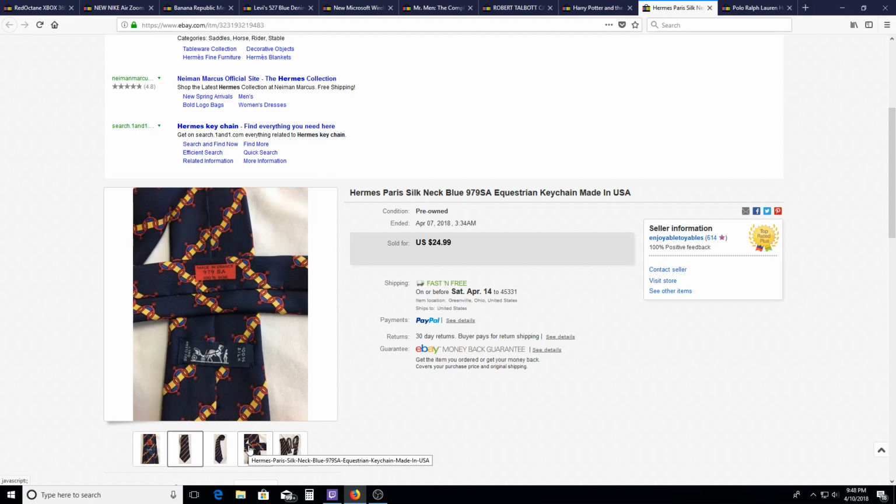I don't know. Hermes Paris silk neck blue equestrian keychain made in the USA. I didn't look at these before I was going to show you what they were. So here's probably one reason. Learning as we go, right? What do you see in that title that is a big dummy mistake? Well, what don't you see? I don't see the word tie in there anywhere. Hermes Paris silk neck blue, right? It should say silk neck tie. I should probably go through all my other ties and make sure I have the word tie in there, and that's maybe why people aren't buying them, because it doesn't say the word tie anywhere.